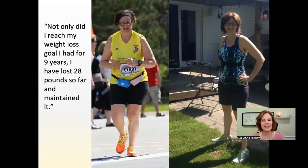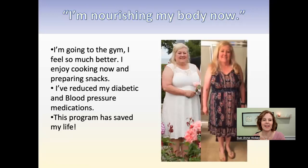This is one of my clients, Cindy. I mean, she was running half marathons. She was working out, running, and still she couldn't lose the pounds that she wanted to. She said she wanted to lose 10 pounds. Eating right for her body type, she ended up losing 28 pounds and still maintaining it, feeling so good. I think it's a little dark, the photo, but she looks so much younger and she felt so much better. This is Paula in Ohio, and she also was able to reduce her diabetic and blood pressure meds. She said the program saved her life because she was going down the path of an unhealthy lifestyle, with diabetes and challenges. And so it helped her so much to be able to learn how to eat right for her body type and nourish her body, because she was challenged with learning how to eat healthier meals.